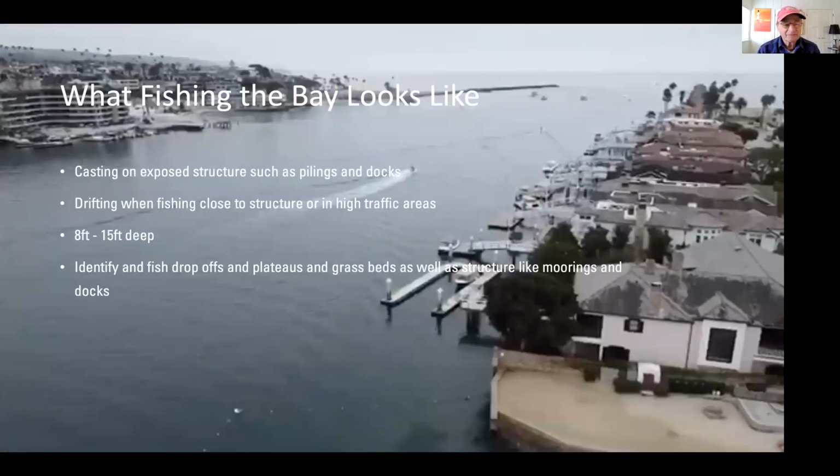And then, we talked a little bit about this already, but what does fishing the bay look like? Well, it really looks like you're casting on exposed structure. In all these bays, there are drop-offs. Some of them have reefs and shallow flats that really come alive in different tidal conditions.